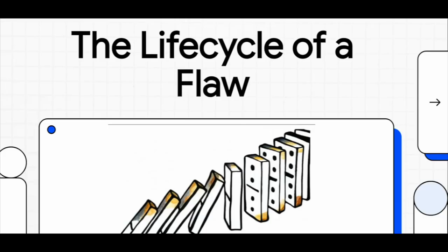Have you ever stopped to think about how one tiny mistake, a single flaw in a line of code, could actually explode into a global incident? I mean, something that costs billions of dollars. It really does sound like something out of a movie, but this is the world we live in now.